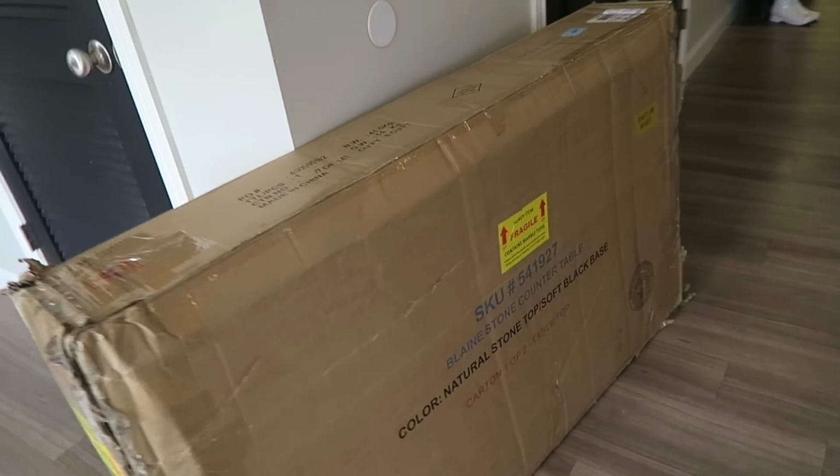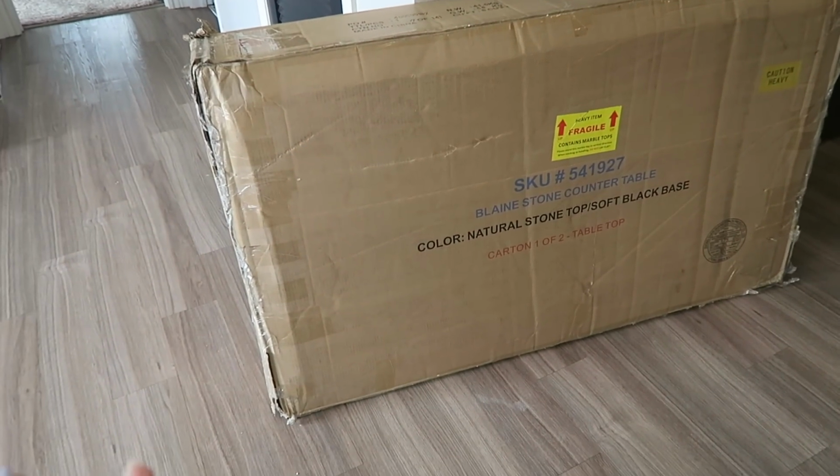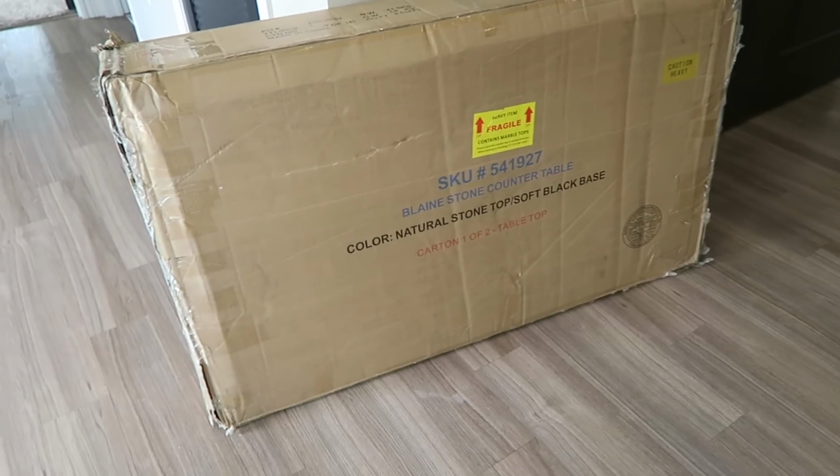Currently getting more furniture delivered. I think this is the kitchen table, and then we have 2 more desks coming, and then I think also a desk chair. Oh, and a coffee table, yeah.